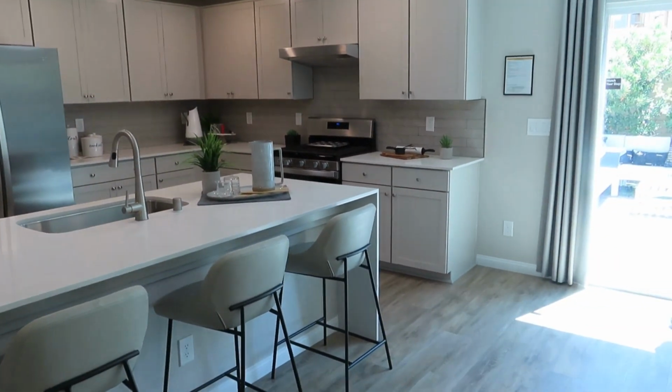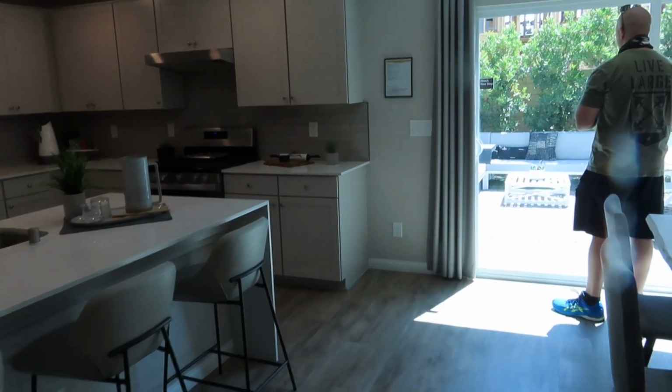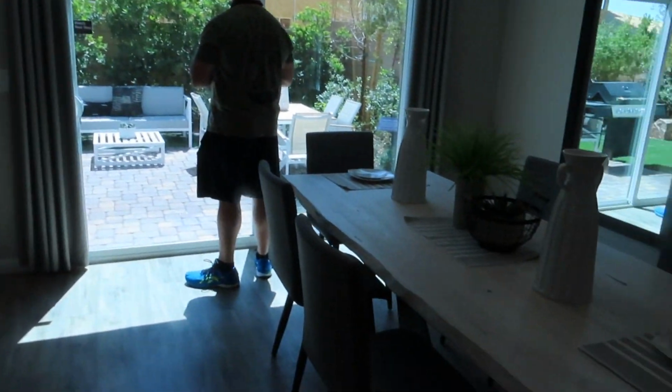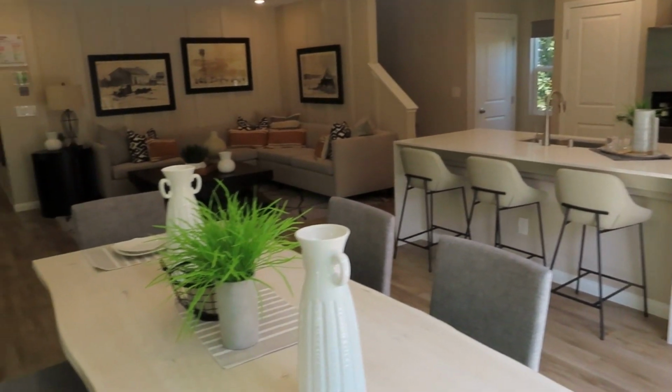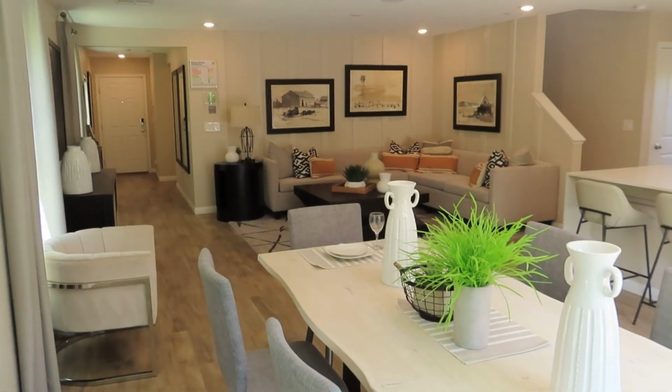We also wanted the open concept. And will you guys look at this kitchen? It is just speaking to me. It's light gray cabinets that almost appear to be white, but they are light gray. The countertop is that waterfall countertop.